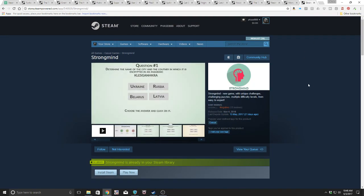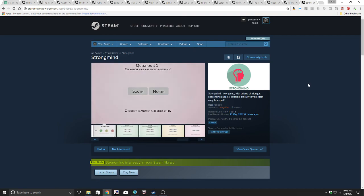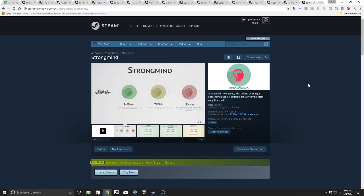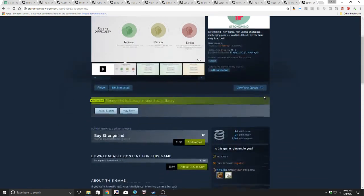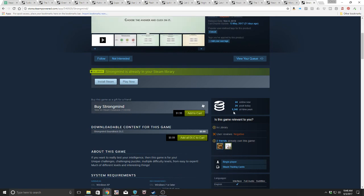Strong Mind. I really appreciate the challenge that this game puts in place to create a puzzle game that is international, because I could see where a lot of challenges would come up to try to make things interesting for people of all countries, and how it could be very difficult for them to make questions that are very applicable to everybody. So either this is going to be really simple or extremely difficult. Strong Mind, new game with unique challenges, challenging puzzles, multiple difficulty levels, from easy to expert. 24 online now, 24 peak today, 1340 all-time peak.